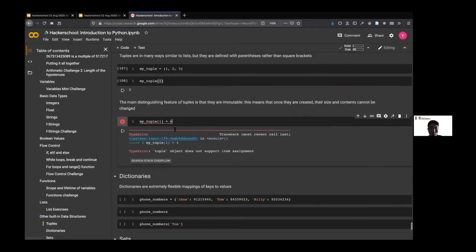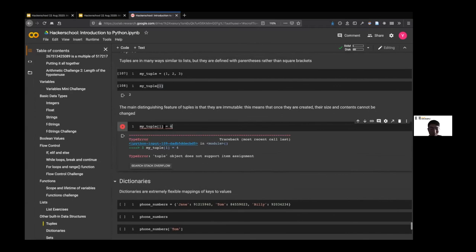In a list you can reassign the value to be something else, but sometimes you do not want this kind of behavior. So you can enforce it by using a tuple.